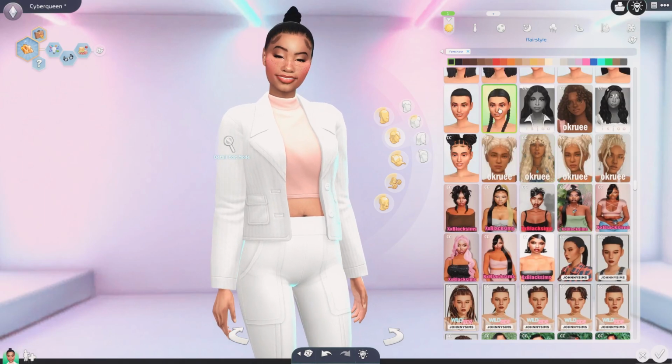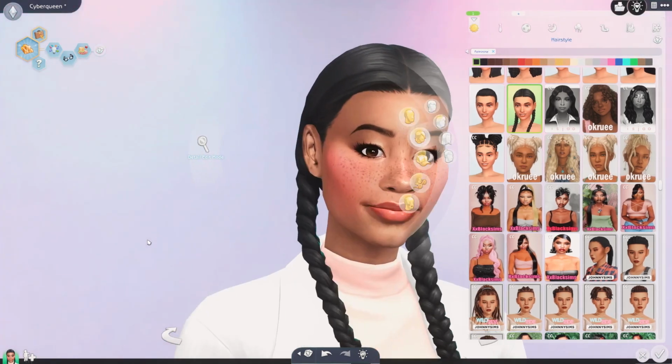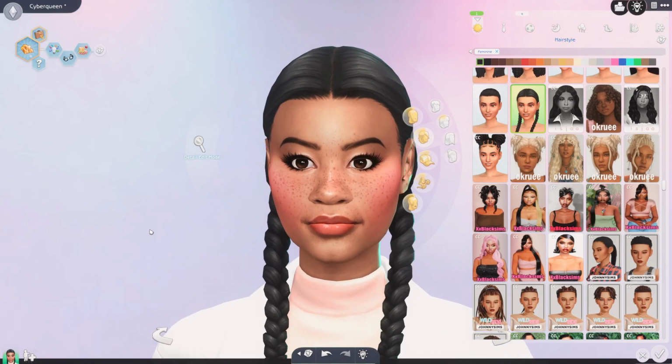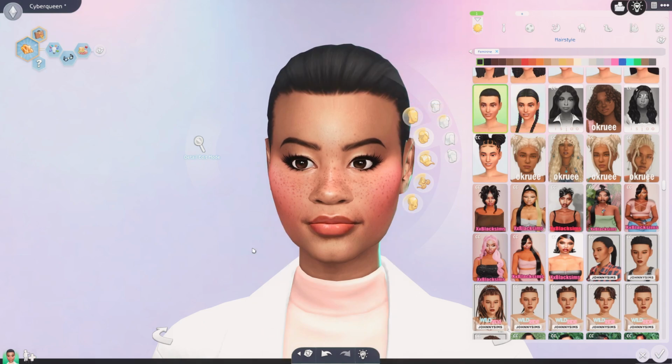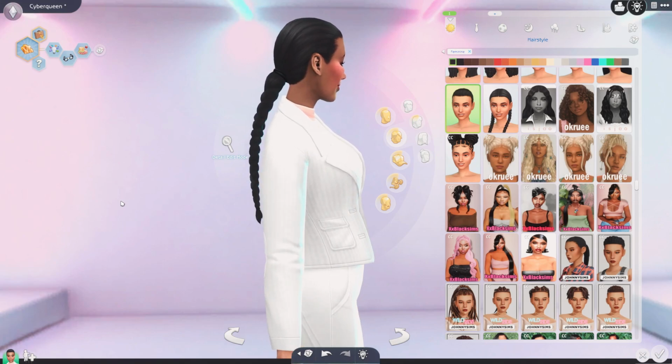Oh, look. Is this the new hair? Is that the new free hair? We already have hair. Wait a minute. And what is this? Wait, I didn't know we already had hair.